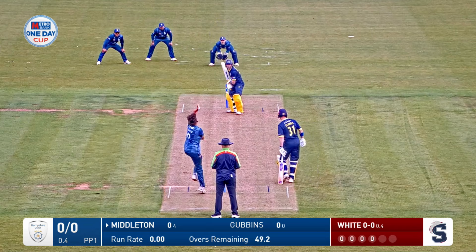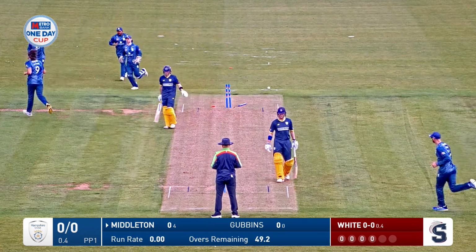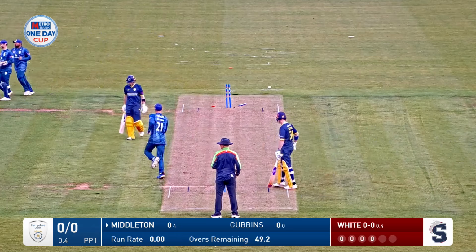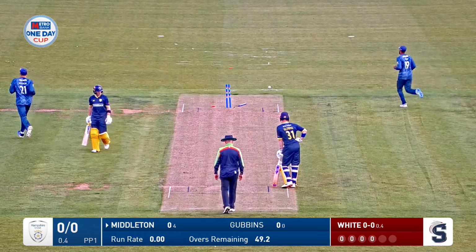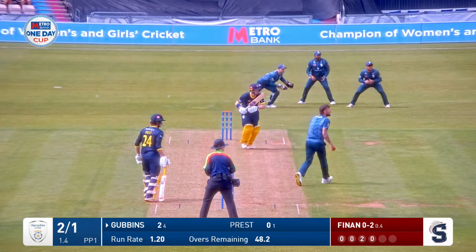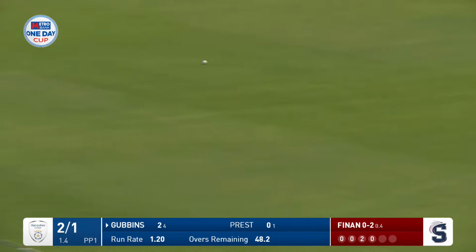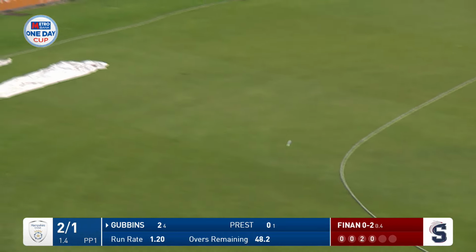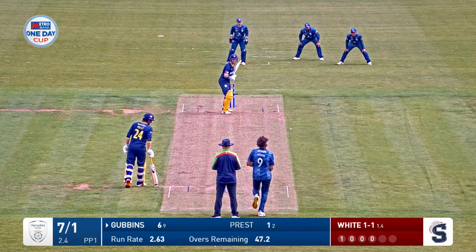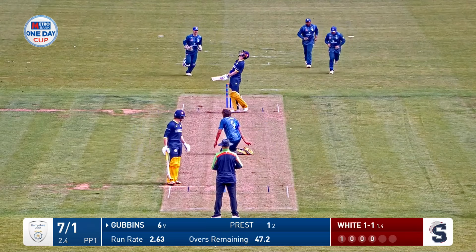Here's White in again, bowls it, he's bowled him all over the place. Leg stump has gone for a walk, and Fletcher Middleton's stay today is a brief one. Comes in again then and bowls to Gubbins. Gubbins drives to extra covers, width on that, and Gubbins should get 4. And the ball goes over the rope right now. In again to bowl to Gubbins, and he's chipped back and he's caught and bowled.